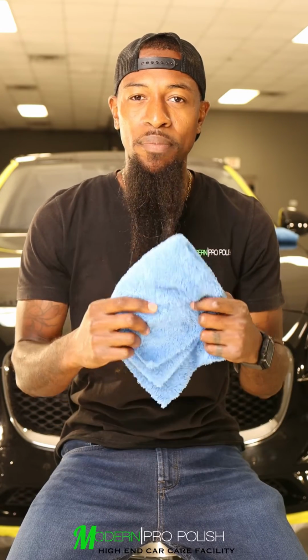So keep in mind that your towels could be destroying your final finish, and you need to find a towel that's soft enough for hard, medium, and soft paint.